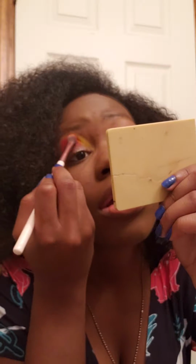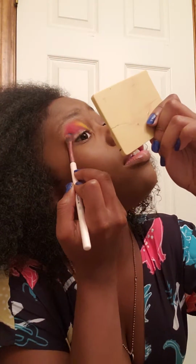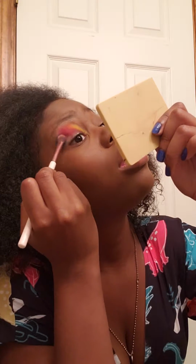And then we're gonna take a tiny, teensy, eensy, weensy little bit of orange and pat that on. Now I'm gonna go into You're Kidding, which is my favorite shade in this palette. And I'm gonna pat that on and blend it into the yellow. That looks pretty blended. Now I'm trying to decide whether or not to just put the blue straight on or to blend it out with purple. So I'm just gonna go in with Playground and just pat it on and decide then. Yeah, I think I'm just gonna blend it in to the red.